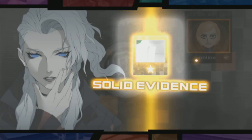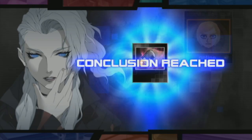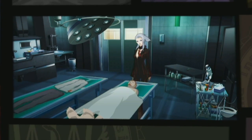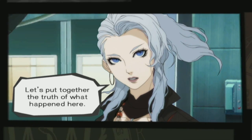There we go. Evidence of the killer has become killer's fingerprint. Conclusion reached. Yes, this case has been solved, ladies and gentlemen. Let's go. The dead shall speak. Let's put together the truth of what happened here.